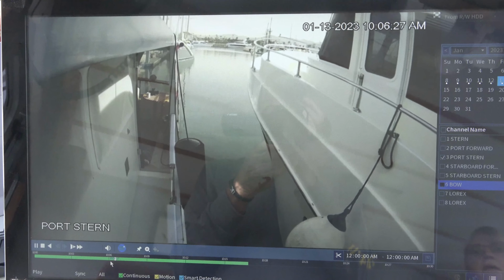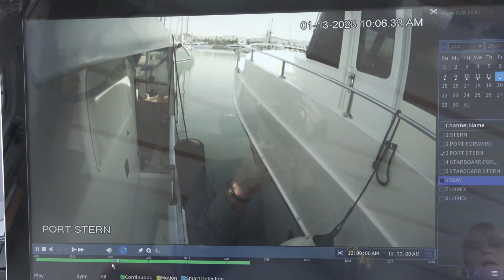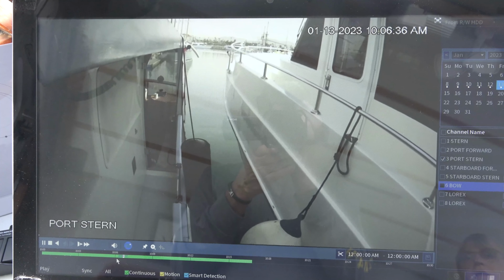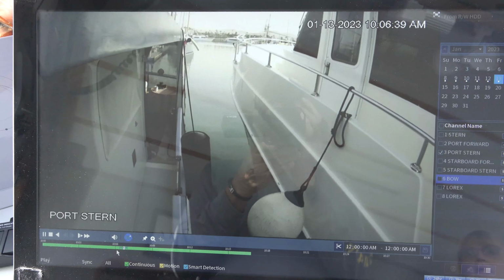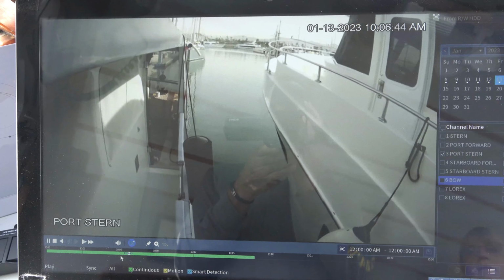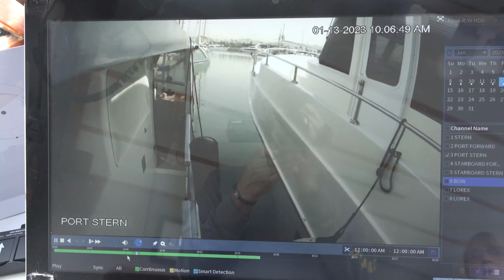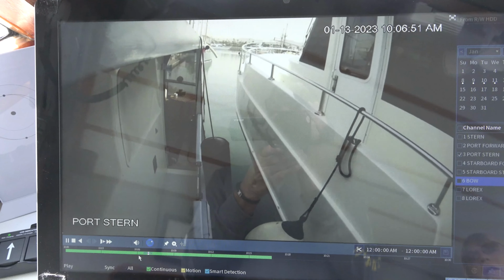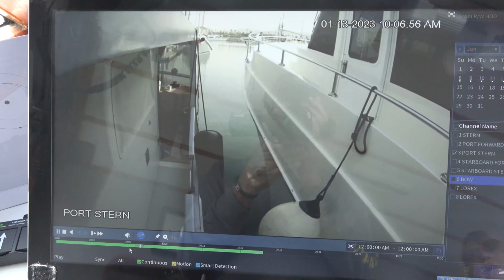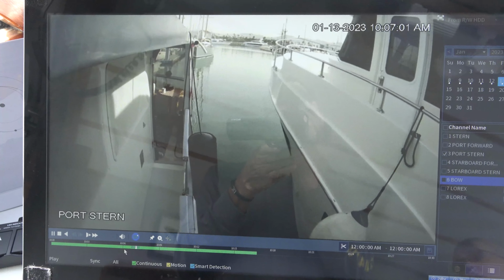A view from one of our fixed cameras on the port side of the boat of the space between us and the beautiful Ocean Alexander next to us. You can see some of this surging in the marina and the boats moving back and forth. Woo, back, forward, left, right. Don't touch, don't touch. No, it's not going to touch. But it's pretty close. Makes the boat very big in the window when you're sitting in the salon.